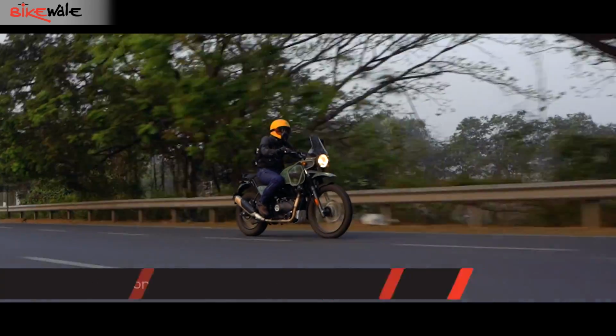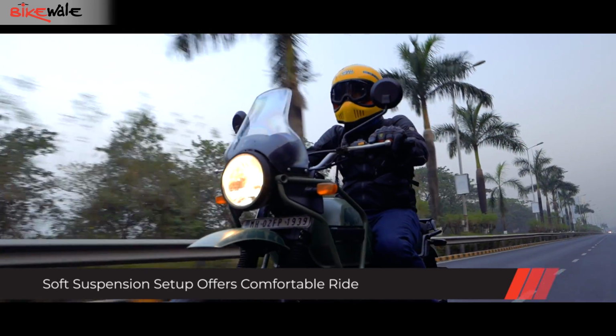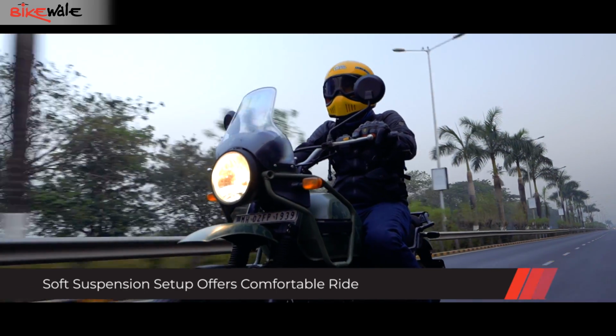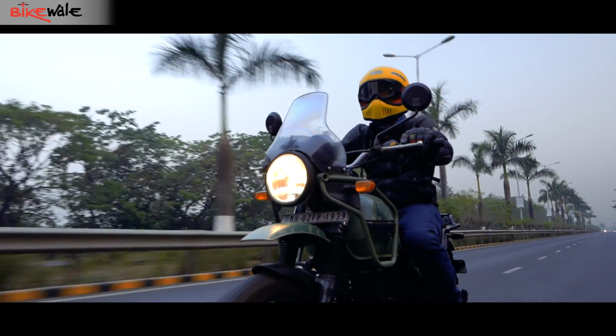It's also got a comfortable ride courtesy its soft and long travel suspension. So be it mildly undulating roads, pronounced road joints, or a series of potholes, if you happen to have a bad back, the Himalayan might just be your friend.